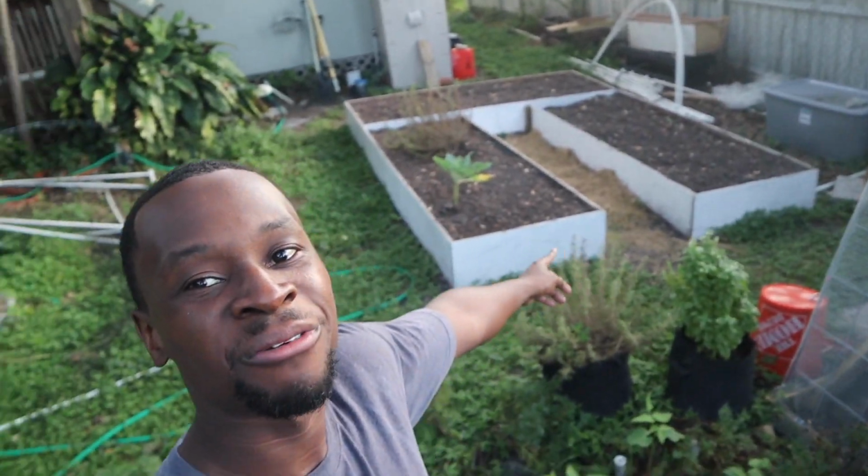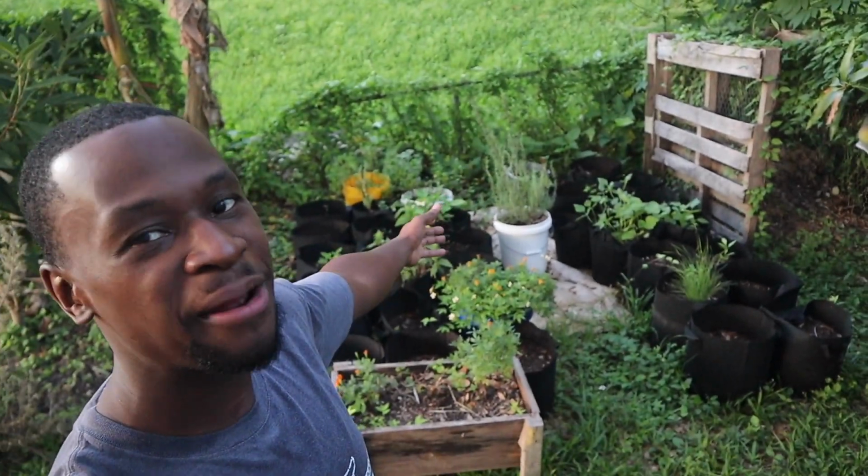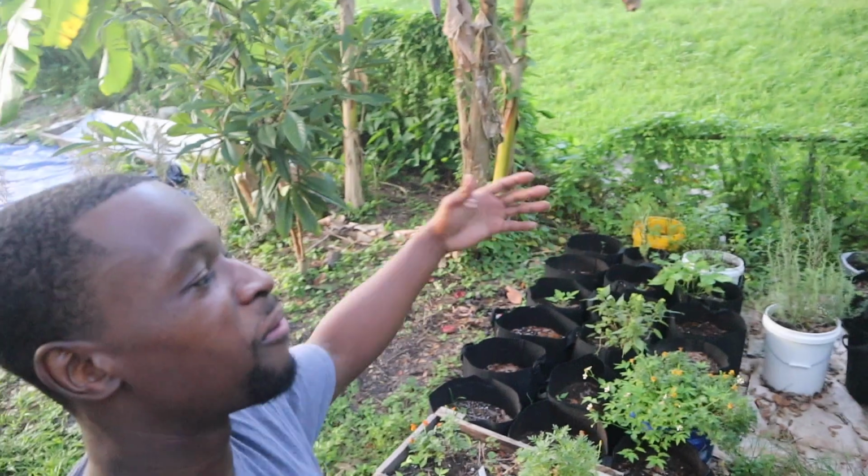Okay, great people, we have everything that we need. We have the raised bed, we have the in-ground garden, and then just beyond the banana tree we have the grow bag garden, great people. So it's multiple ways of gardening, multiple ways of growing.